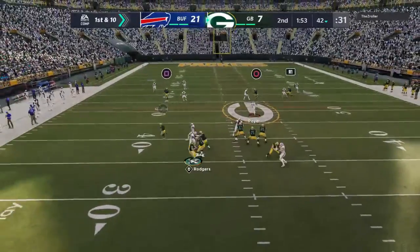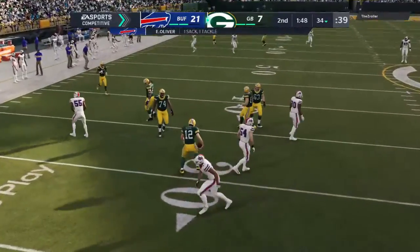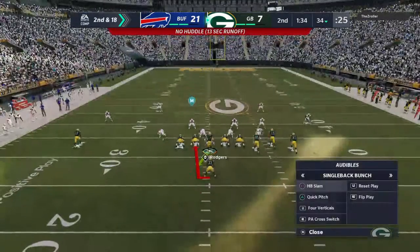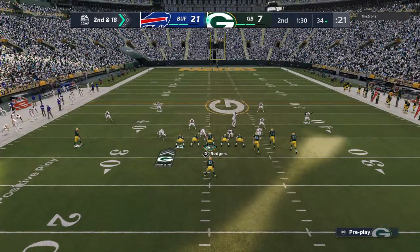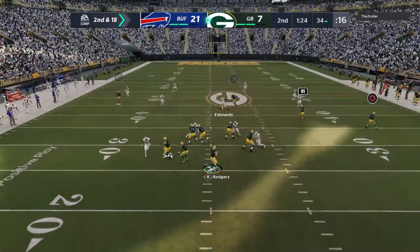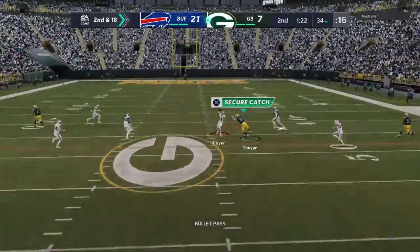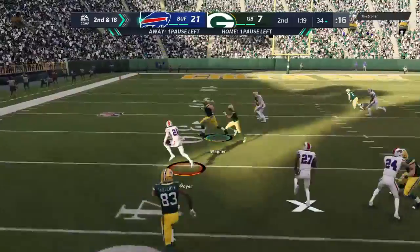Off the play fake to Jones. Here's Rodgers being chased, and he's going to have to eat this one as down he goes. Ed Oliver, that time, the one to get in there and bring him down. Got to imagine the pass rush will be equally intense here on 2nd down following the sack. It's 2nd and 18. He rifles one that's intercepted. Picked off by Jordan Poyer.